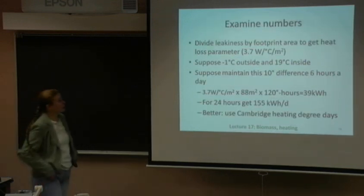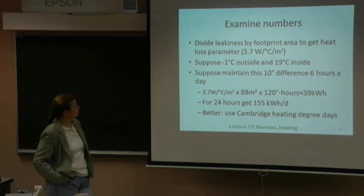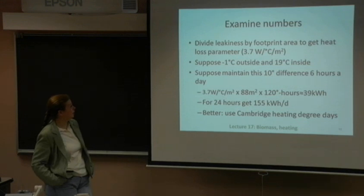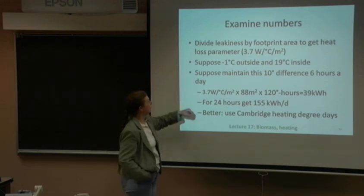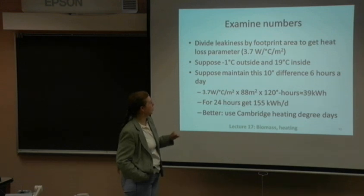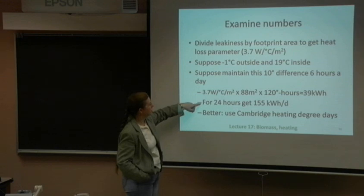So he divided the leakiness by the footprint area to get the heat loss parameter. He came up with 3.7 watts per degree C per square meter. And if it's -1 outside and 19 inside, and you suppose you maintain that 10 degree difference for 6 hours a day, because I guess it's just the energy used during that 6 hours. You multiply these things out, it gets about 39 kilowatt hours. For 24 hours, if you figure out the temperature differences, you get 155 kilowatt hours per day.